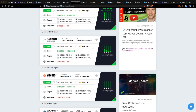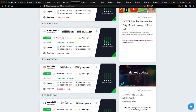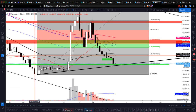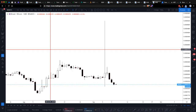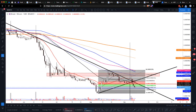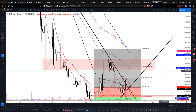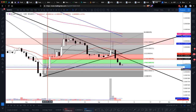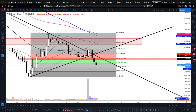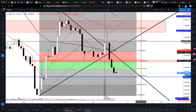Let's see. Bread. 2214. 2214.24. So again, same thing. We looked at bread last night as well. Bread wallet. So let's see, what's bread doing? Same thing, reversal play off of a big move up. Looking to buy the pullback.